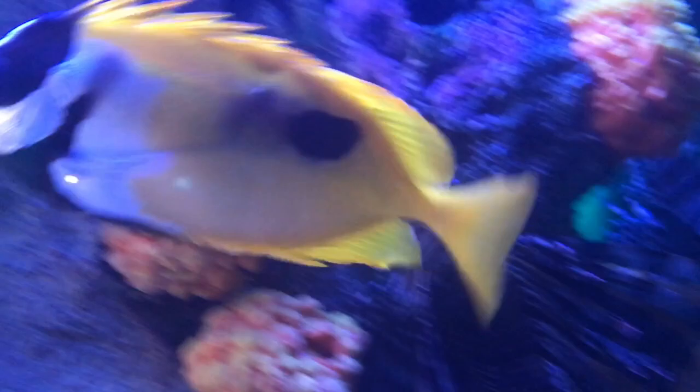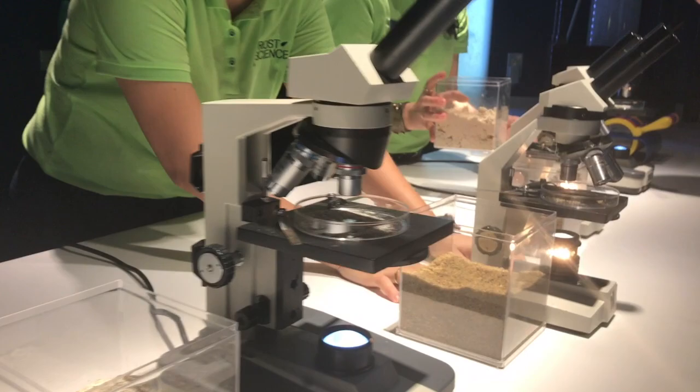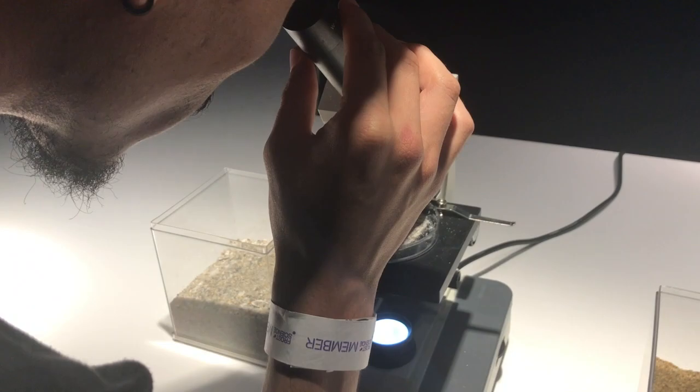That's really cool how you guys have a little hole for the kids to go in. Come back! Everything should be focused so you don't even have to read that. The sand's from the Bahamas, and sand is made up of eroded materials. Oh wow. We just picked a couple to bring up today.